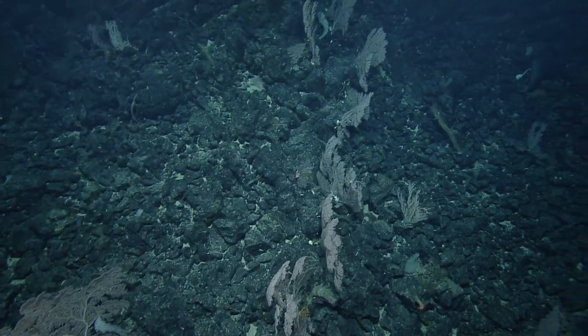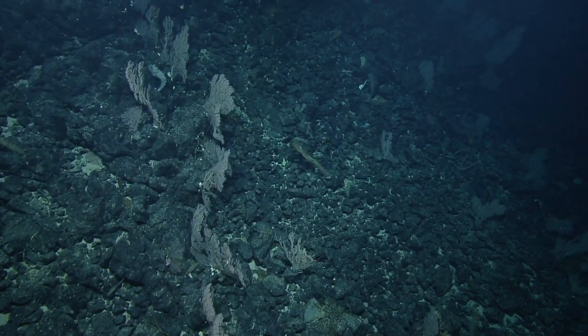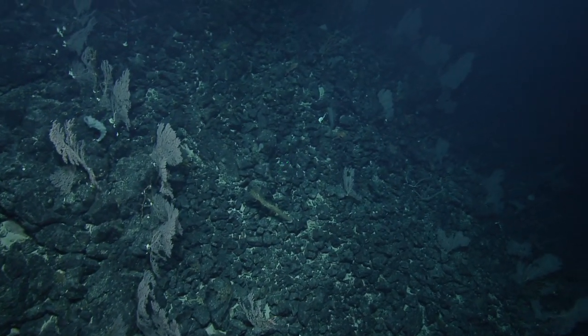We're seeing a lot more healthy sponges in this area. It's like a line of corals right there. It's interesting. I wonder if that's like the High Point Ridge or something.